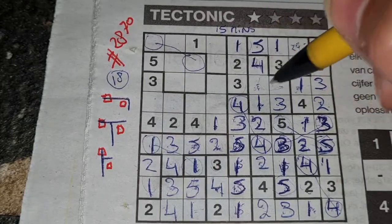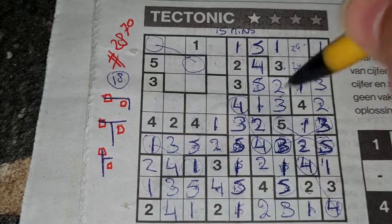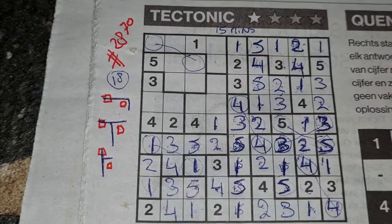Two numbers left in this area for the numbers 2 and 5. We see here 2, no 2 there. 2 should be here, and 5 goes there. Now we have a 2 there, so this box can't be 2 anymore. That box should be a 2, and this box should be a 4. Alright.